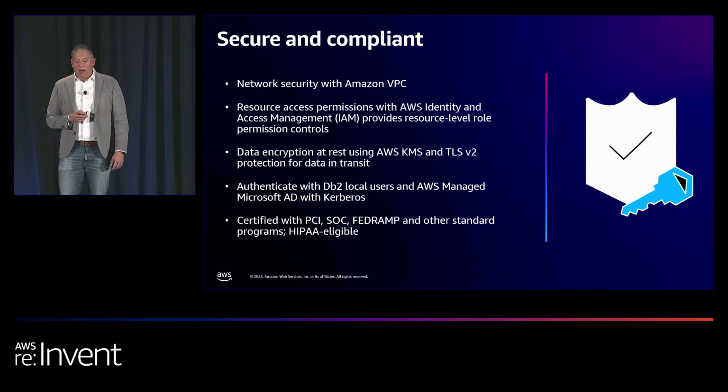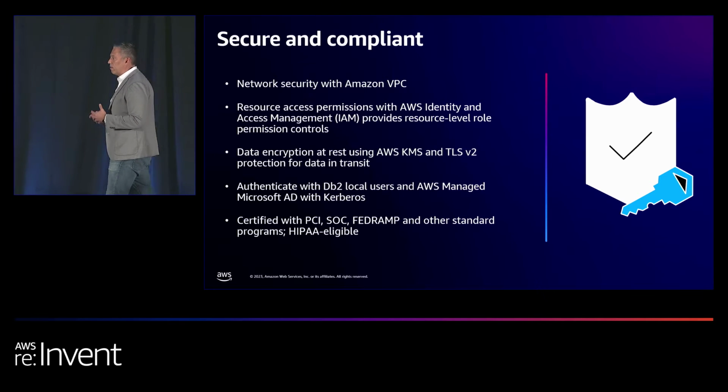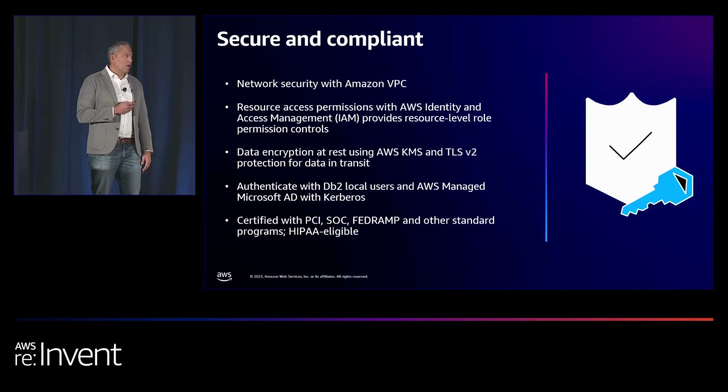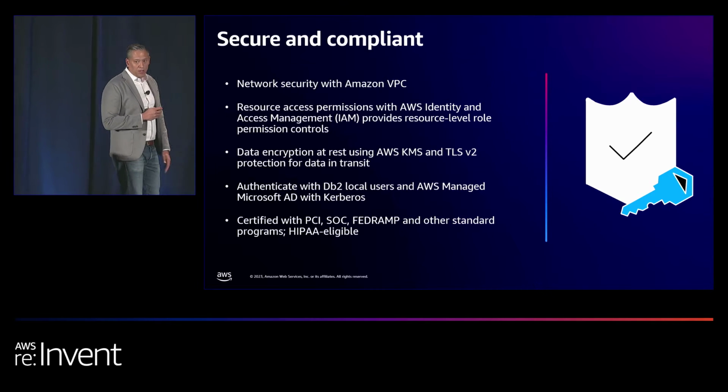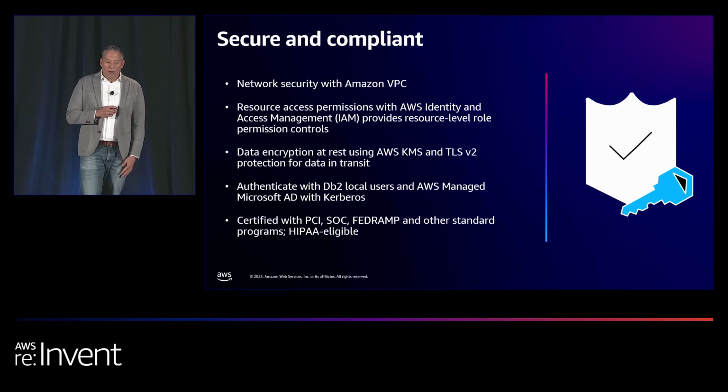And security, it's secure and compliant. One of the most important parts of the RDS brand is how available and how secure we are. And so the network security, it's easy to integrate it directly into your Amazon VPC. There's nothing special or different about this from the other RDS engines. You've got access permissions with AWS Identity and Access Management, so you can do resource level role permissions and have full control over who has access to your data.